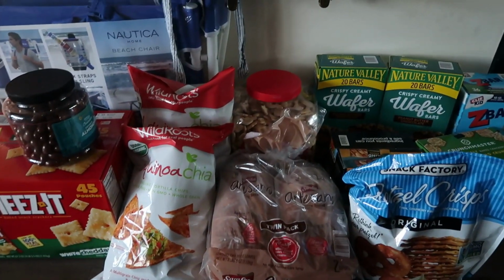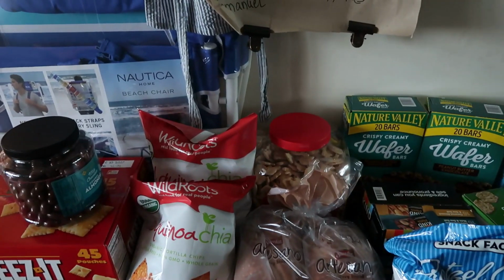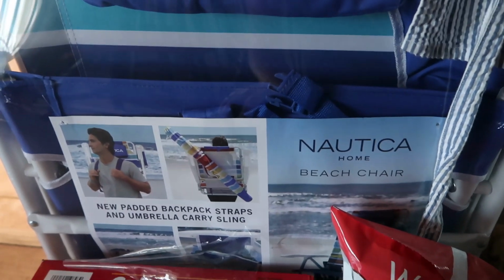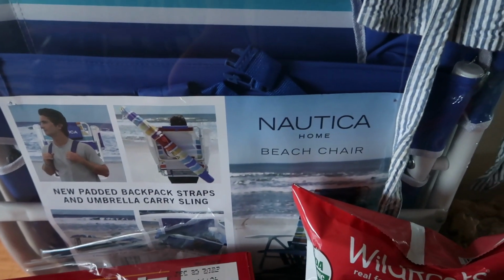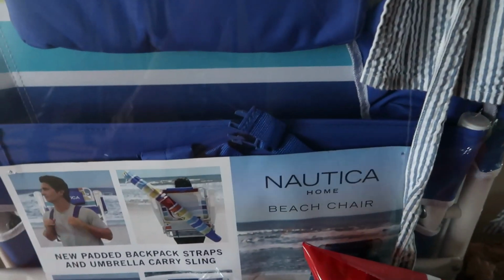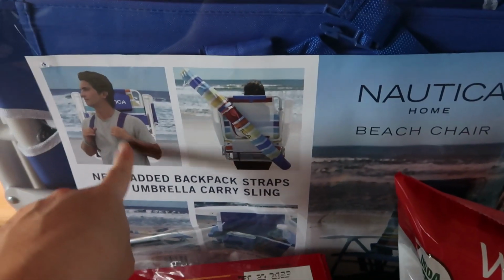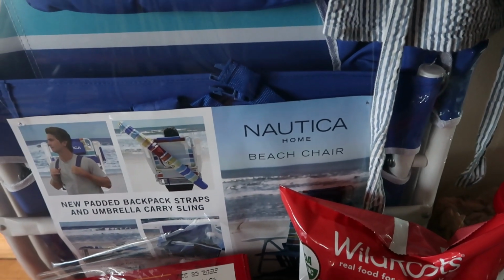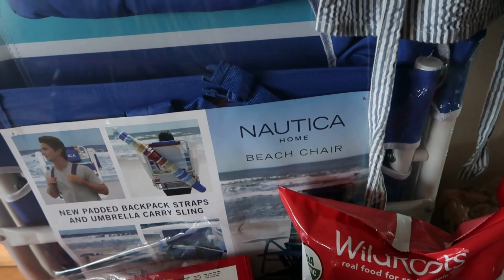All right, here is some of the dried goods that we have. Also this, I have been actually looking for one of these. Every time we go across the state to Siesta Key and rent an Airbnb, the houses we stay in always have the beach chairs with the backpack straps, and every single year that we're over there, I'm like, these are really convenient. We should get some, and then I forget every year.